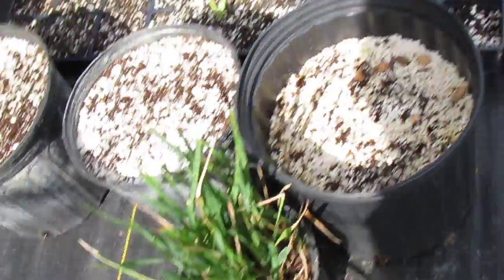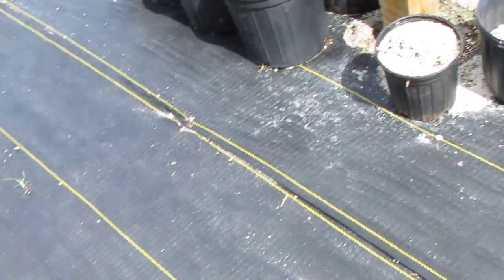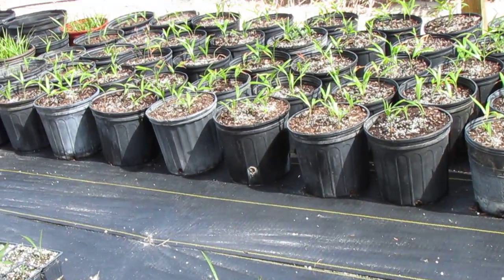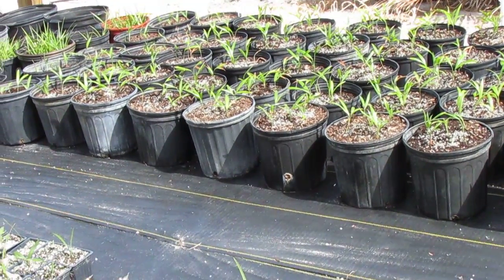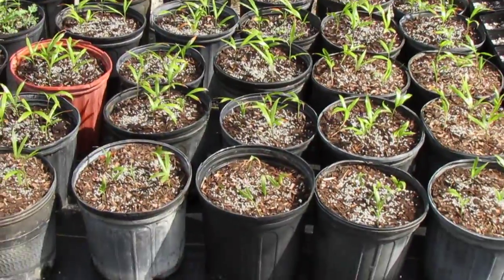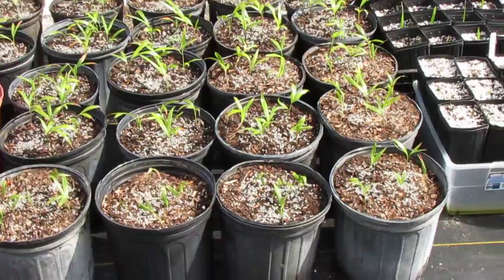That's going to be a nightmare to undo. So make sure that you break your community pots up when they're ready. If you don't, you're going to have tangled up roots. Some palms won't mind, but Sabals do mind, and I'm going to lose half of those. But it really comes down to how much time you have to do all the things that are required in a nursery.